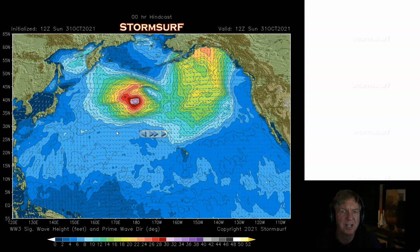Looking at significant wave heights for the North Pacific Ocean, we see remnants of a gale pushing up into Alaska, still producing 22-foot seas, but actually doing a little bit better a few days ago, and a new gale developing over the dateline, producing 34-foot seas, aimed pretty well at the islands and eventually at California. Things are still looking pretty good as of this moment.